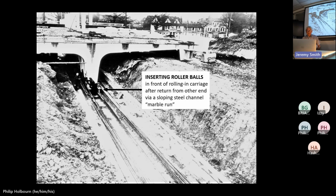3-inch diameter ball bearings. And they were stainless steel, and I had one myself as a souvenir, and I've lost it. I don't know who pinched it. Obviously, as it rolled in, the balls appeared at the tail end, and they had to be returned to the other end and dropped in to continue the structure rolling. So they had one of the chaps at the tail end picking the balls up, and then dropping them into a sort of channel, a marble run.